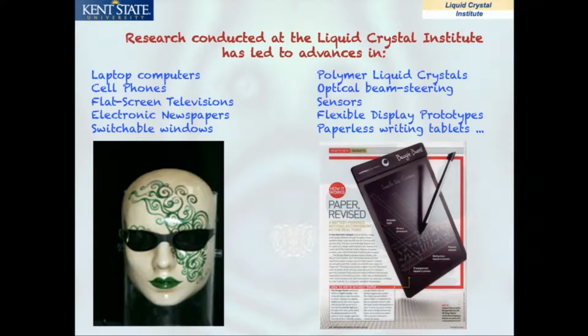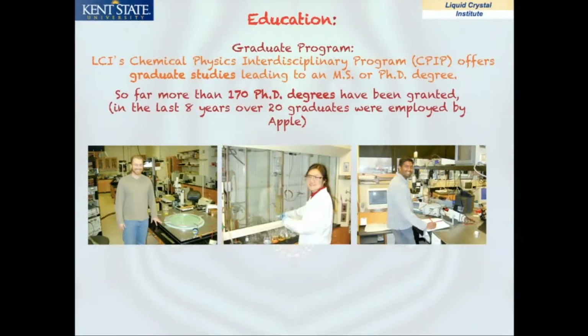As some recent examples, we have a couple of spin-off companies. This is Alpha Micron. They are making these goggles which can change transparency in milliseconds, much faster than photochromic glasses. And that's the so-called Boogie Board, which is a paperless writing tablet. These are relatively new developments.